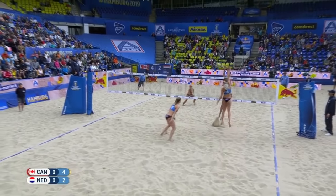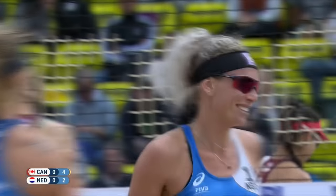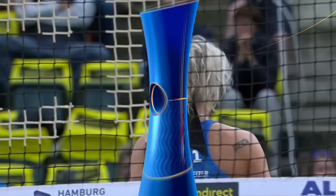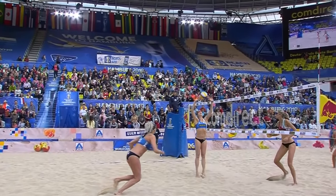Meppelink sets up Keizer. Keizer cuts the ball across, little kiss on the top of the tape, little help from the net. And the point goes to the Netherlands. 7 points total score on the board.